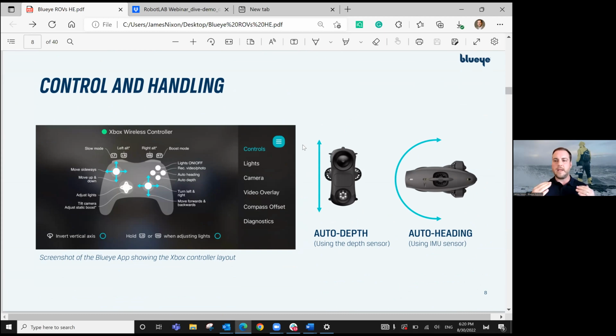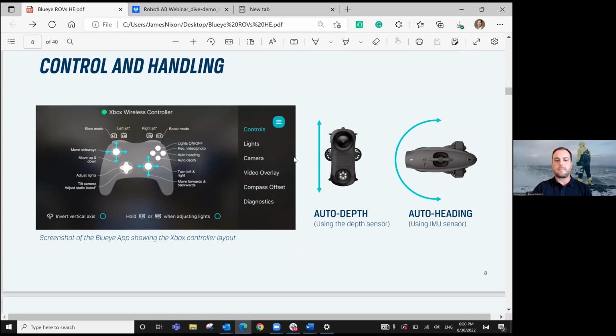Auto depth, auto heading. Auto depth, simply get the ROV to the depth that you want using a pressure sensor. We lock in that depth. And then an auto heading using the magnetic compass to give you auto heading. So now all you're doing is compensating for current. You are now at the depth of the item you want to study, and you are now facing it. It's your job to compensate for the current.